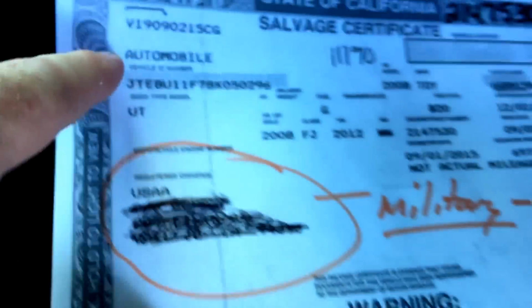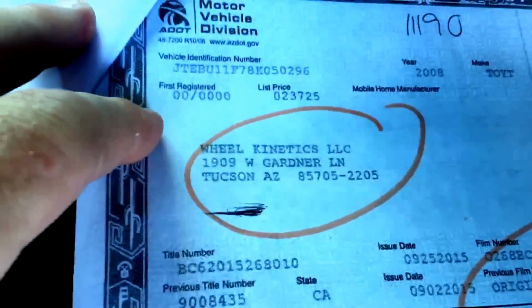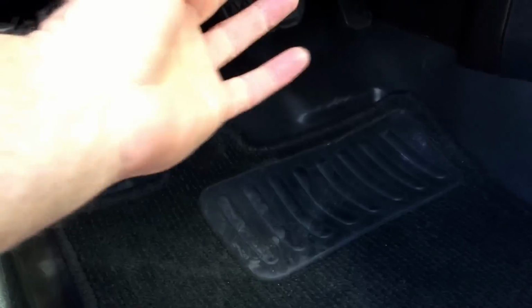We got a title from USAA on that, which, it's military, which is good. They always take care of their vehicles. And now this is our current title. Bang. There you go. And that is that. I'm going to put this stuff in the glove box so you have it in the future. I'm going to open up the hood. I'm going to look under the hood.